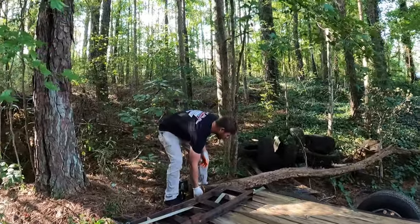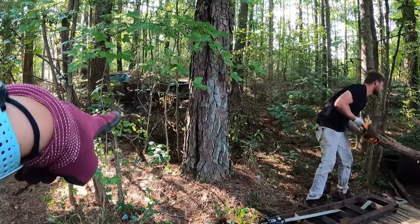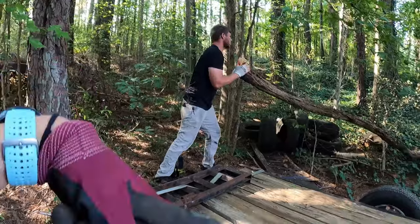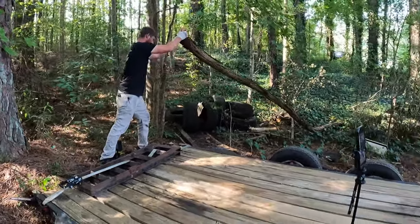This is the path we gotta clear today. This is the car we're gonna get. It's another Malibu, but we're hoping we can just pull it right down through here. That's the game plan.